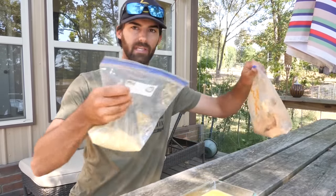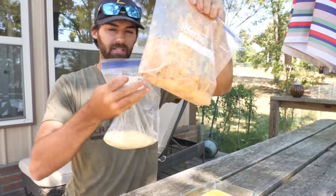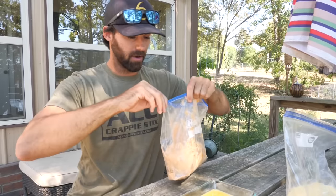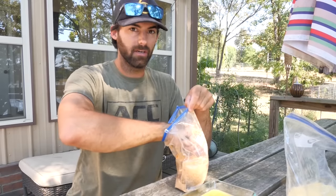So what I have here is two different bags of different flavored fish mixes. This one here is more of a Cajun. This one here is just straight up yellow cornmeal. And I've already thrown my fish into this batter. So we're gonna be double dipping. We're gonna be double battering these fish just so that they turn out really nice and crispy.